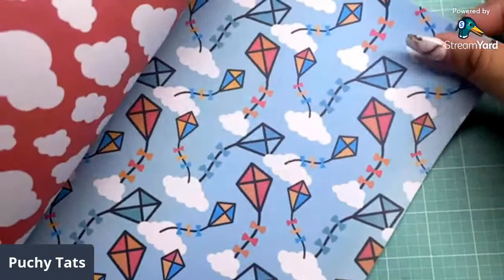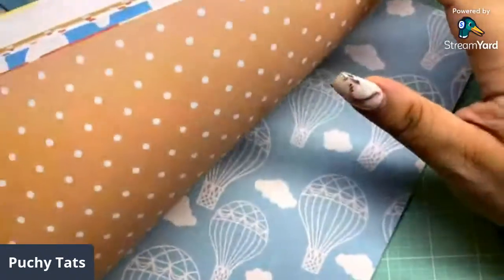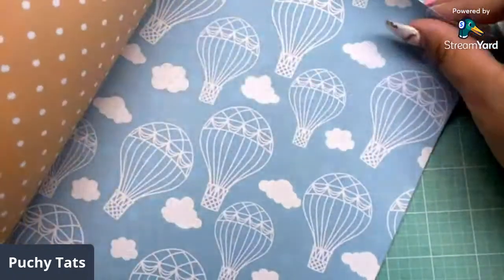Scrapbook.com, I need a check. Cut me a check, scrapbook.com. You don't got to give me no money. Just pay me in craft supplies.